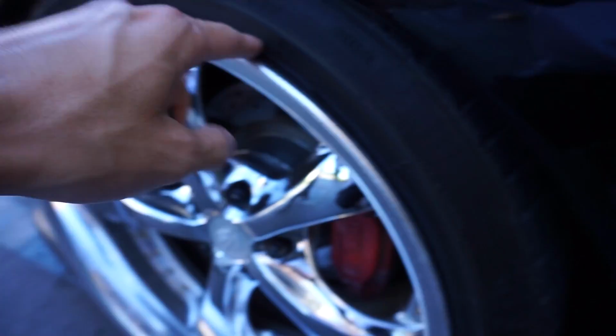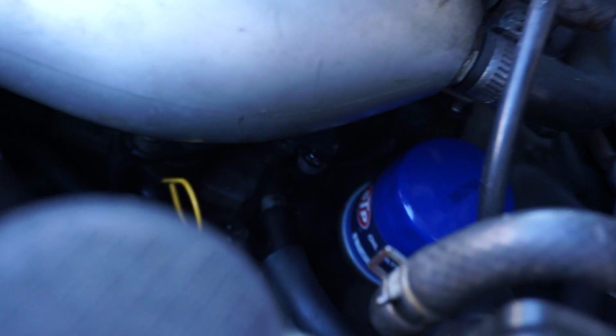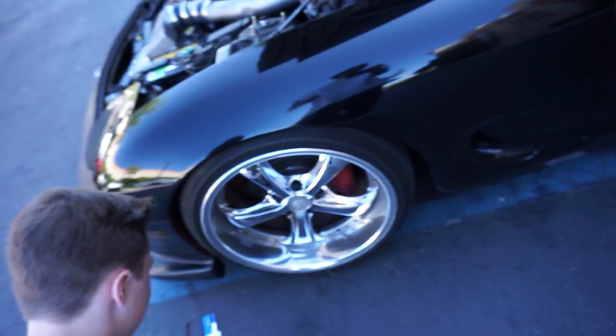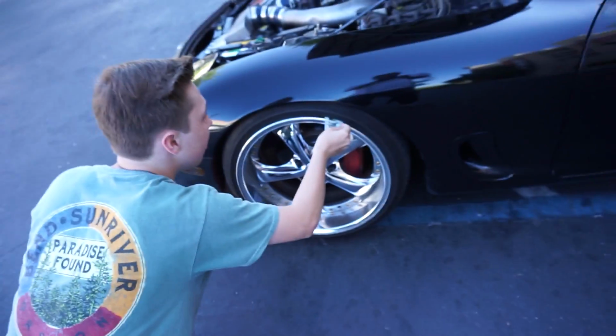There's a tear in my tire. Here, there's a visible hole, but you can see stretch marks. And I have an oil line leaking, too. It popped, it just explodes, right in front of the camera.